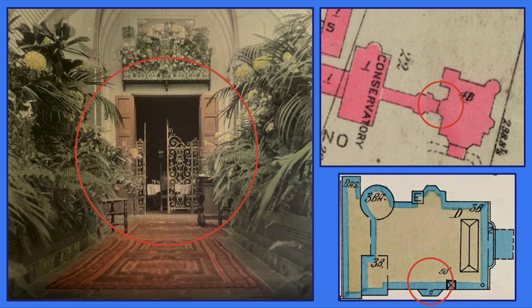We have an accidental photo of the living room. When the glass house extension was added in 1927, it was appended to the dining room. In the pink drawing, we see the corridor which leads to the conservatory kissed onto the dining room. We know it's the dining room because a photo was taken standing in that corridor facing the castle, and we can see a set dining table and chairs.